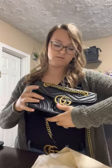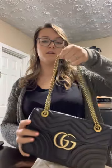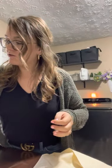Oh, I heard something outside. So this one I wear a lot out. This is like the bag I just throw my wallet in with a couple other goodies. And this is my going out running errands or with the family bag, just because my on-the-go bag is a little bit too big sometimes.